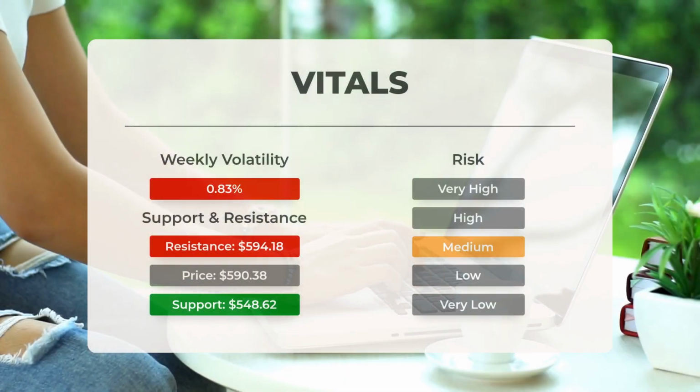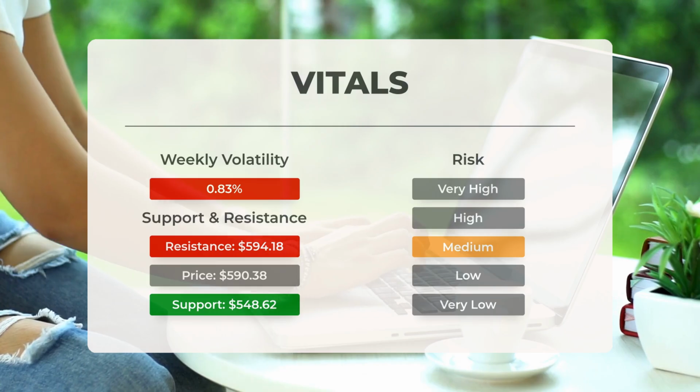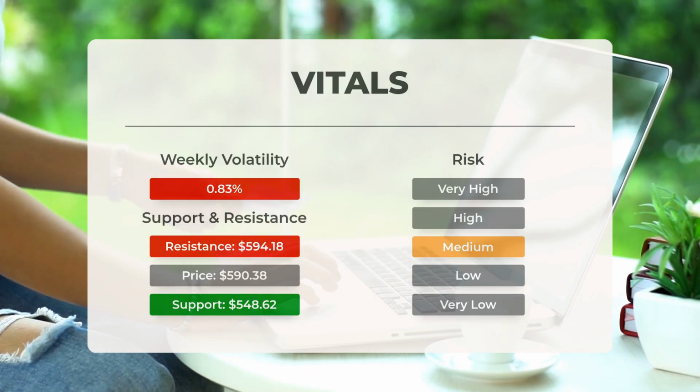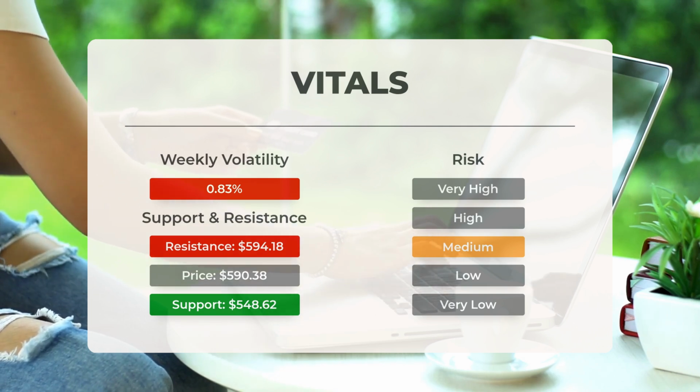Support, risk, and stop loss for SPDR S&P 500 ETF. On the downside, the ETF finds support just below today's level from accumulated volume at $548.62 and $505.28. There is a natural risk involved when an ETF is testing a support level, as breaking this level may lead to a decline to the next support level.